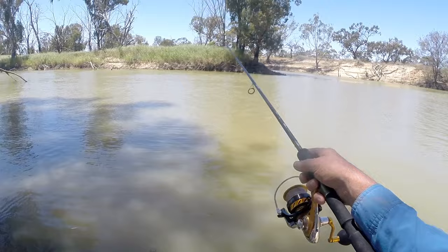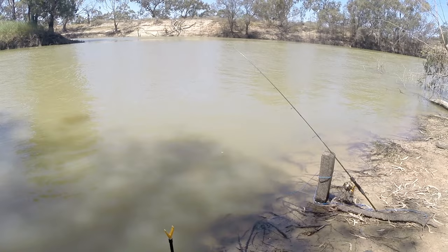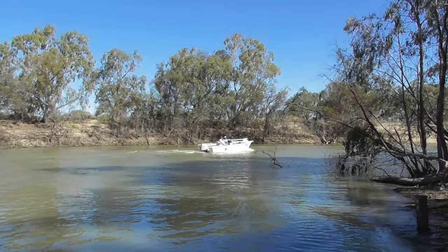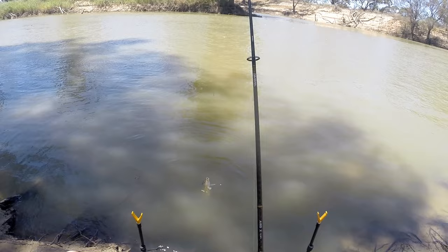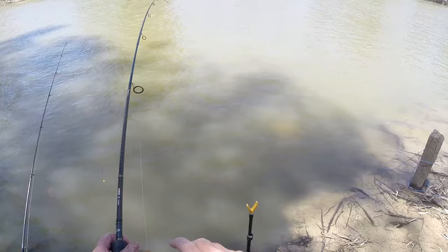Still hoping for that decent carp. I'm still only using one rod. I might go back to 2 if things don't pick up. Well, one on the rod between my knees and one here. Don't do things by halves. Get the second one in.